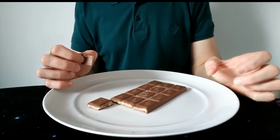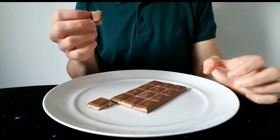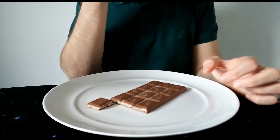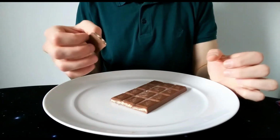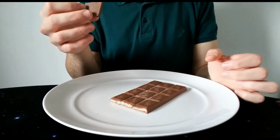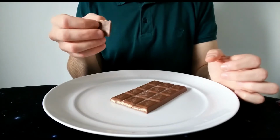It's not too bad, actually. The biscuit filling is very creamy and a bit sickly, to be honest with you. I'm not sure if it tastes of biscuit, because you just get the biscuit taste from the crunchy biscuits. You do get a lot of crunch in there. It's quite nice. It's almost like little chunks of biscuit in there, a digestive biscuit.